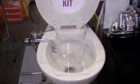What do most people prefer, hot or cold? That's even, 50-50. Interesting. When we originally started importing these, we thought people would only buy hot and cold. And then we started getting calls saying, well, don't you have the cold water model? So we import both.